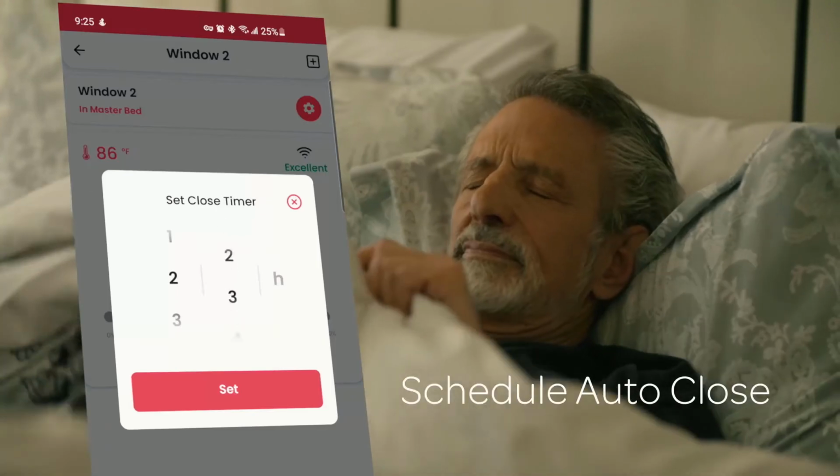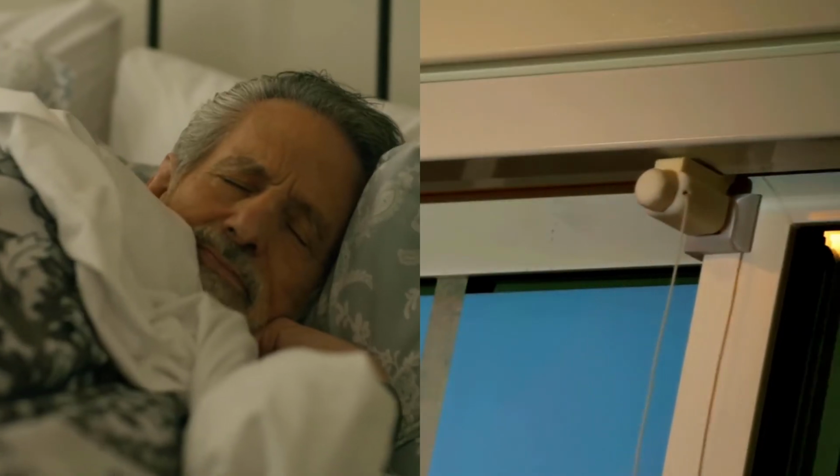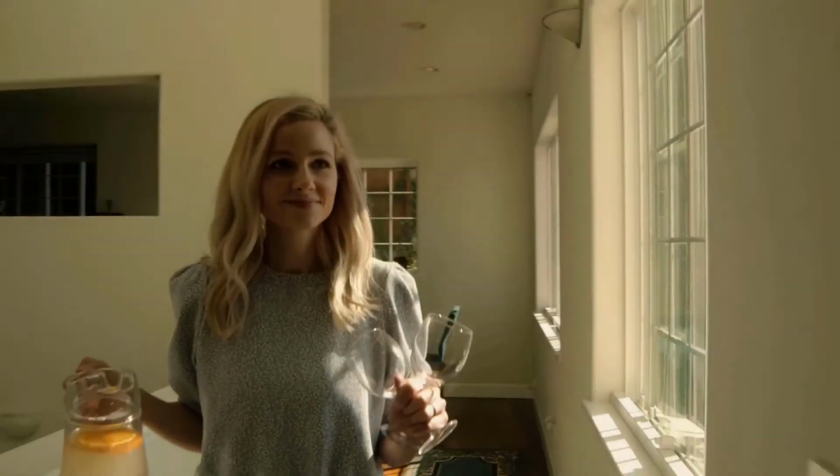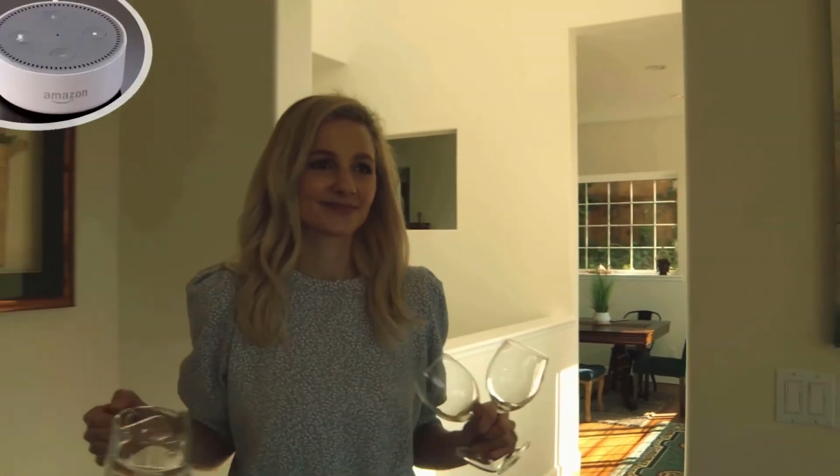Also, daily scheduling helps give you comfort while you're asleep. Voice assistant speaker users can use voice to open the door right when you need it most. Open sesame.